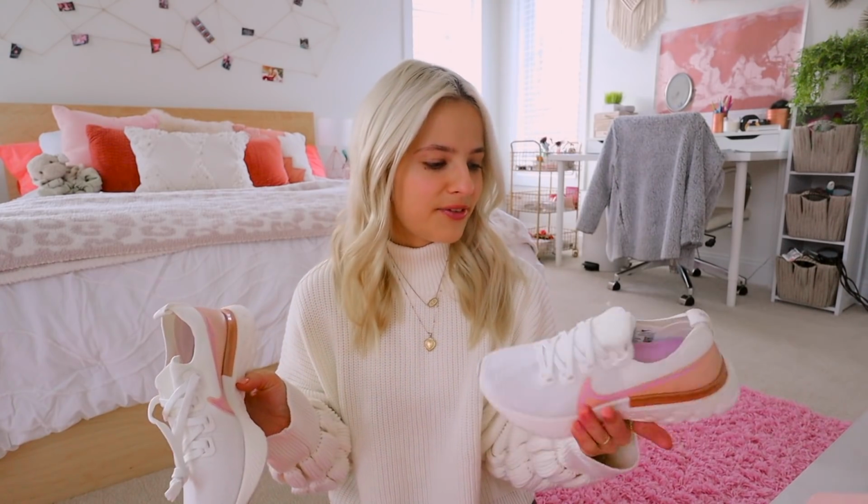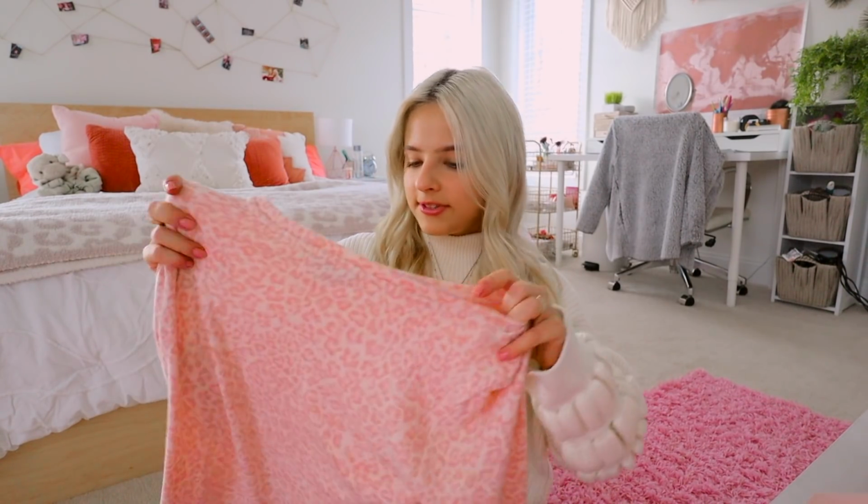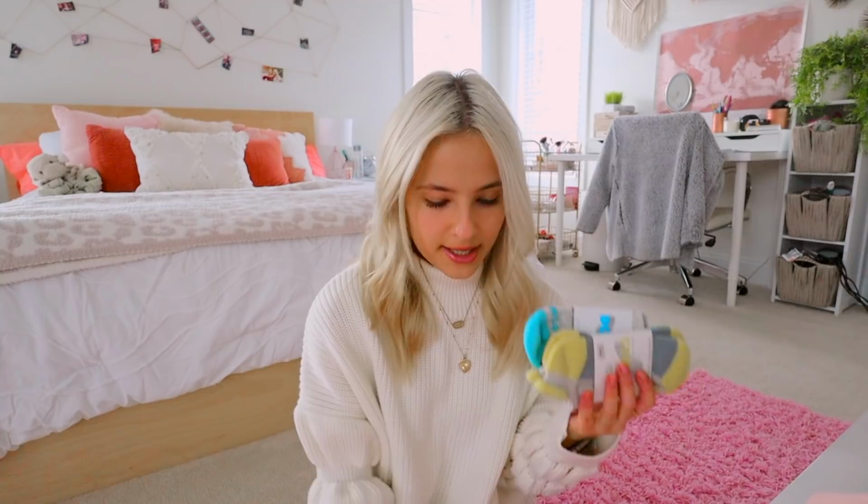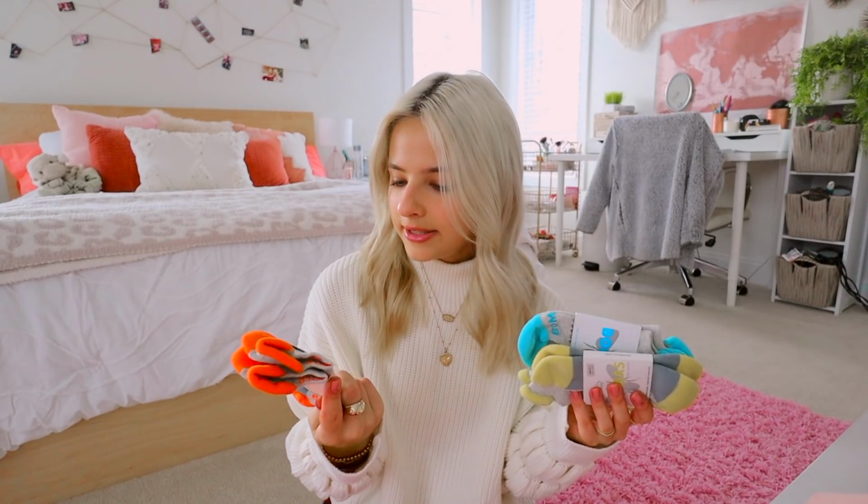Not that it really matters if they're just running shoes, but I feel like they're really nice. I also got this cute little PJ set. This is from Loft. It's actually so soft. It's just this pink cheetah print long sleeve top, and then it comes with these cute little shorts. Also got a bunch of these running socks. These are the brand Bombas.